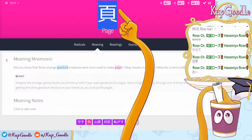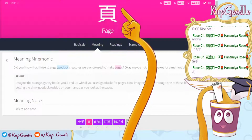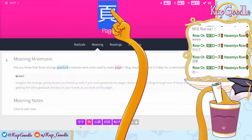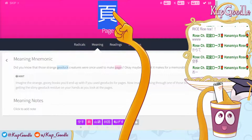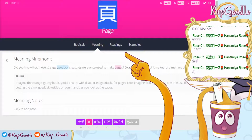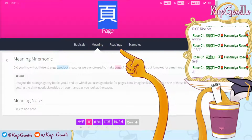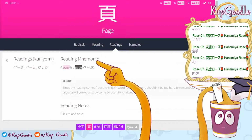How do I remember that? It's like the neck shellfish. It's the long shellfish neck, and it's the page. A page. Huh. This is like a shellfish with long neck, and that's a gooey duck, yeah. But a page, I don't really like this meaning mnemonic. I wonder how I can remember this one. A page about sticky pages about gooey ducks. That's weird. Oh well, we'll think of something later.